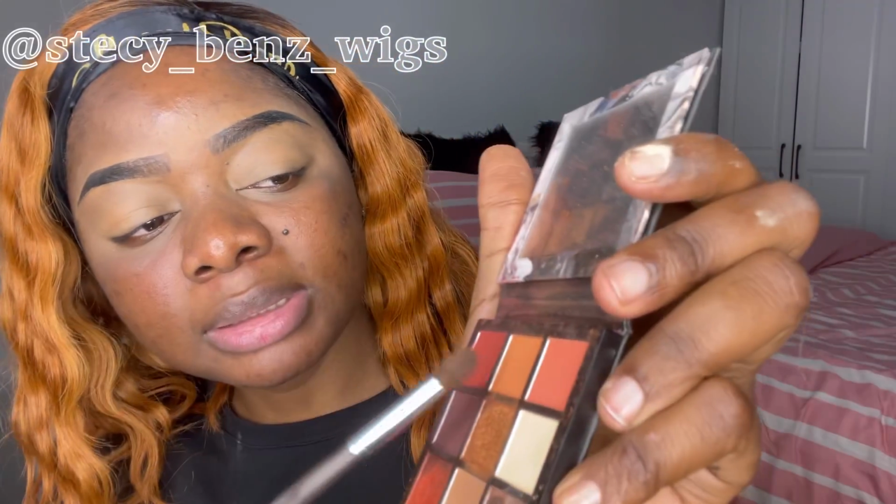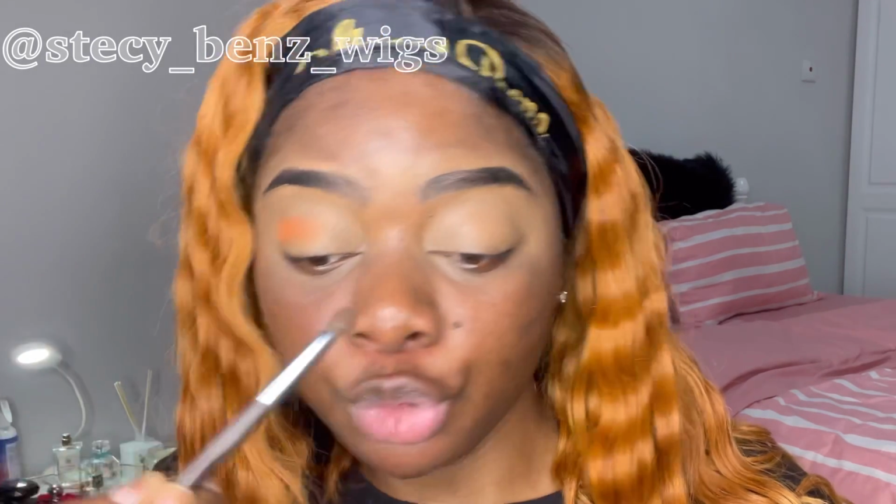I'll take this color right here and put it on top of my crease. Make sure when you are putting it, you put your head like this and open your eyelid so that people can see what you are doing. First of all, I have a hooded eye, so if I don't do this, the rub part of my eyes will be showing. So I look down now, and as I'm looking down, I just dab. Don't do it like this; you dab so that the color sticks.